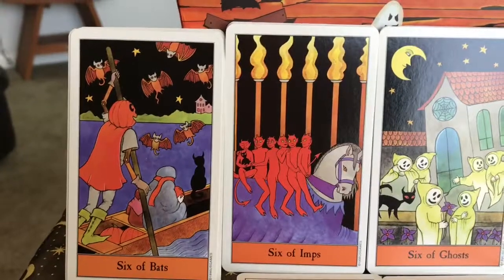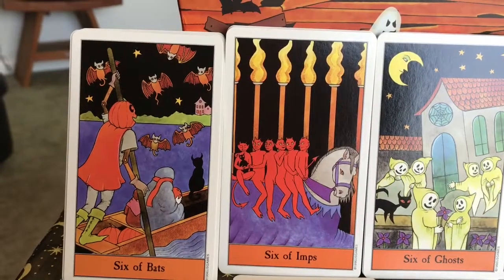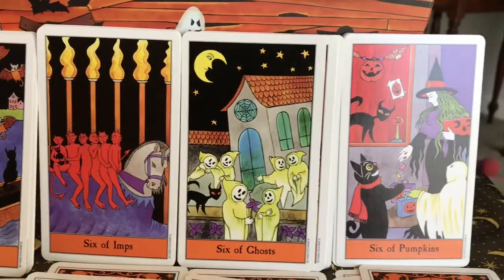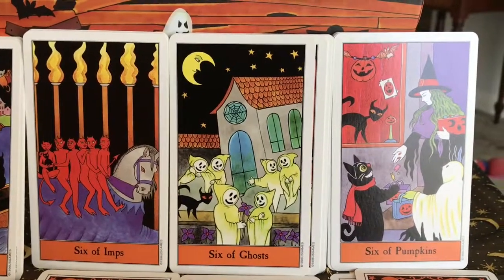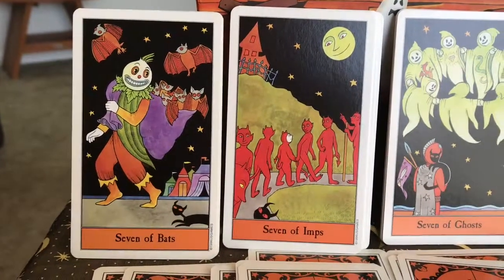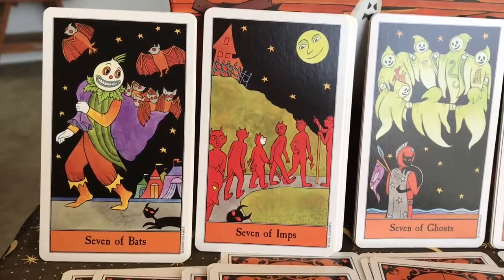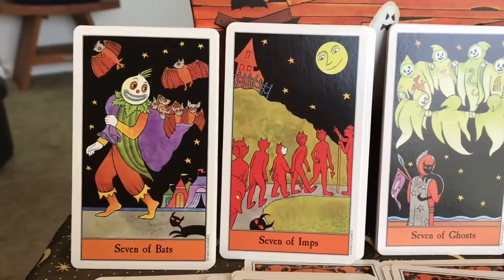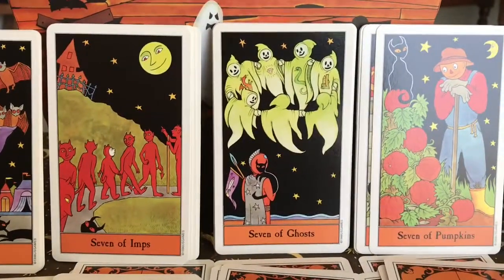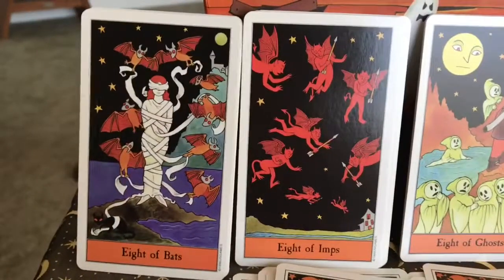For the sixes, we have the Six of Bats. The Six of Imps. Triumphal procession there. Six of Ghosts. And Six of Pumpkins. Moving on to the sevens, we have the Seven of Bats. The Seven of Imps. It's kind of a Pied Piper, which kind of really fits with the Seven of Swords in my mind. I like that image. Seven of Ghosts. And Seven of Pumpkins.